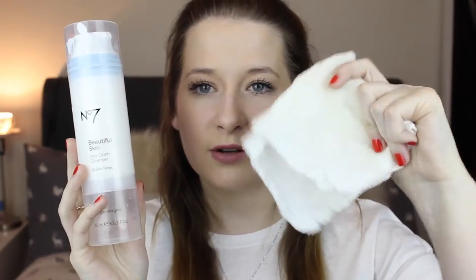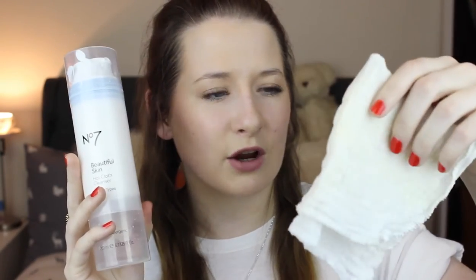I love it. In the pack you get this, and then you get a muslin cloth as well. Mine's yellow for some reason, not quite sure why. But yes, I like to use this after I've removed my makeup and then it just gets rid of what's left, if that makes sense. Another thing I've been really, really enjoying using to take my makeup off recently is the Clarins Pure Melt Cleansing Gel.